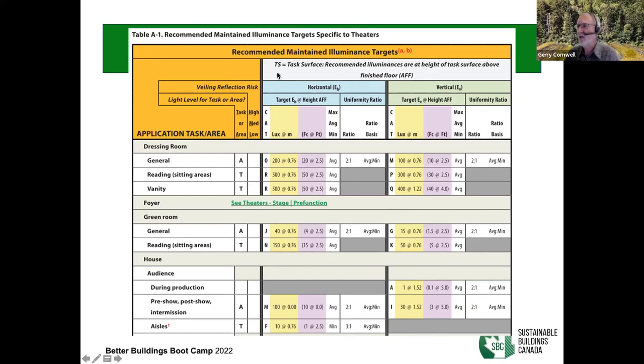We have horizontal readings and we have vertical readings. And the reason for the difference is that it's very easy to achieve horizontal illuminance levels because lights typically are mounted on the ceiling and they're pointing straight down. So the light is going straight down onto a desk or a floor. In other words, a horizontal surface. But the problem is that in those spaces, there are people moving around and we have furniture and we have artwork and we have all kinds of other things going on. And those things are almost all vertical.